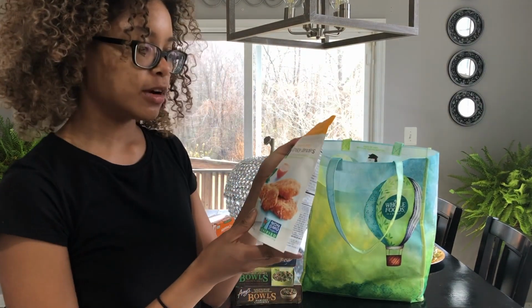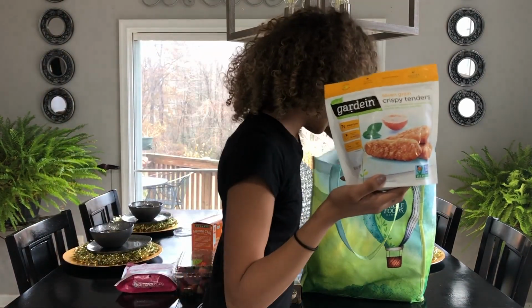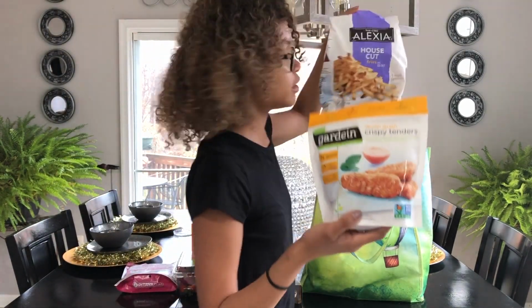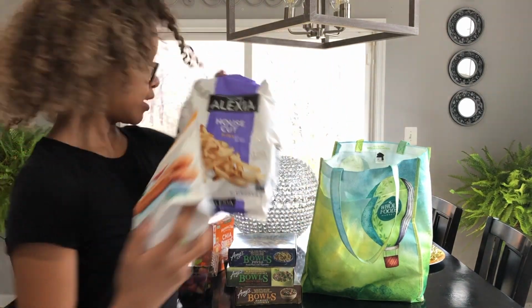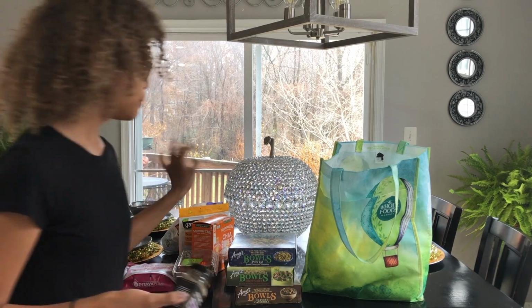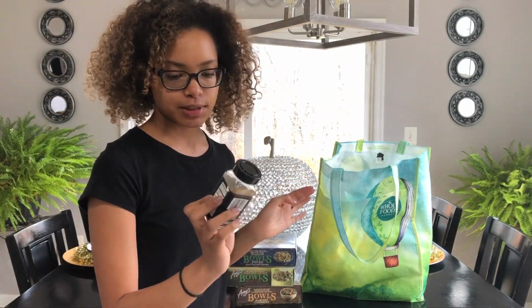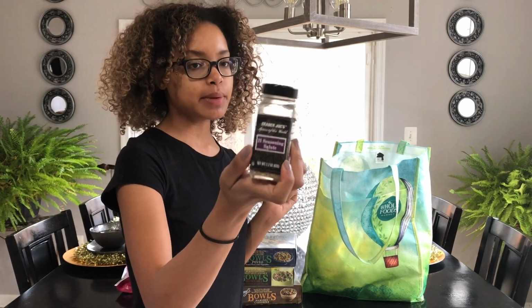I picked up some Gardein 7-grain crispy tenders. These are so good. So I like to just do chicken tenders and fries. I like these Alexia house cut fries. So I'm gonna show you what I sprinkle on both of those. I put both of those in the oven, and I sprinkle some of this 21 Salute seasoning from Trader Joe's. This is the best seasoning ever, and I go through like a bottle a month.